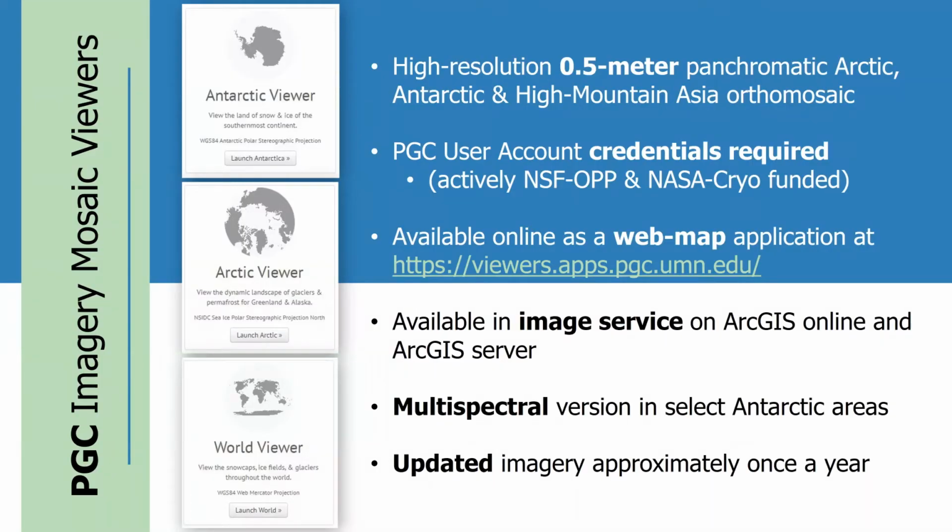So not everybody works in a geographic information system or GIS and wouldn't know what to do with an image file, whether it's orthorectified, pan sharpened, whatever. Yet most of us know how to use web maps like Google Maps. And so PGC provides these really awesome high resolution 50 centimeter panchromatic Arctic, Antarctic, and High Mountain Asia orthomosaics. Here's the catch though. PGC user account credentials are required. So this is only available to actively NSF OPP and NASA Cryo funded users.